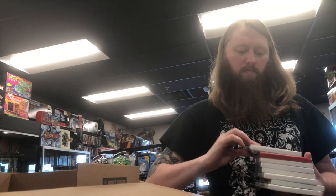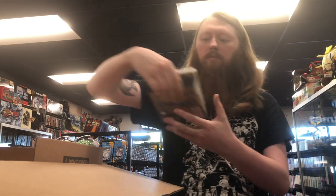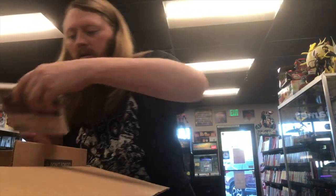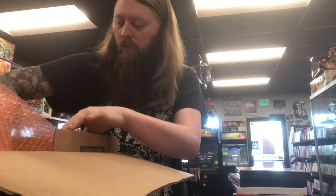Super Mario 3D Land, Mario and Luigi Dream Team, a sealed Mario and Luigi Bowser's Inside Story, Pokemon X, Pokemon Moon, Pokemon Alpha Sapphire, New Super Mario Bros. 2, Mario Kart 7, Mario Golf World Tour, a sealed Pokemon Sun, Bowser's Inside Story, Fire Emblem Shadow Dragon, Pokemon Omega Ruby, Luigi's Mansion, Ocarina of Time 3D, Majora's Mask, Link Between Worlds, Fire Emblem Awakening, Luigi's Mansion Dark Moon, Pokemon Ultra Sun, Pokemon Y, Superstar Saga, Mario and Luigi Paper Jam, and then Ultra Moon, Mario Party DS, and Mario and Luigi Partners in Time. So those are all of the 3DS games.